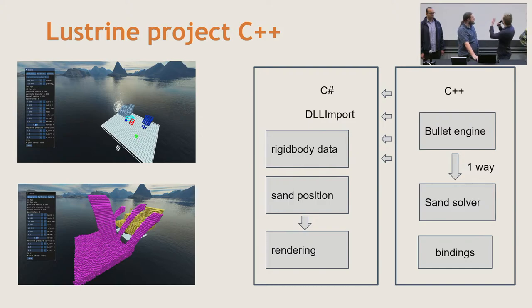So you can see here the diagram with Bullet Physics and our simulation that are, in fact, giving us all the data for the game to work on MonoGame. And I think I can let the mic go to Jayu.